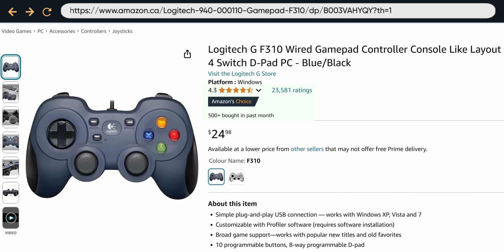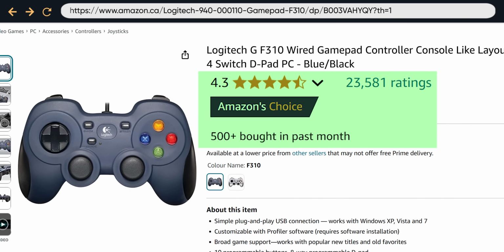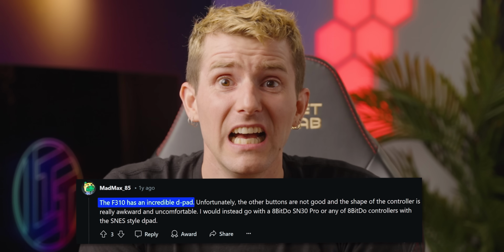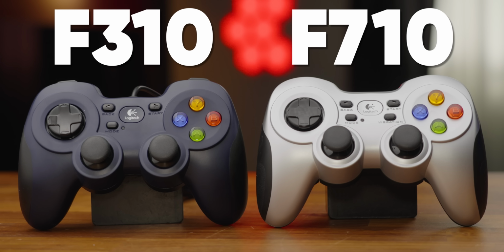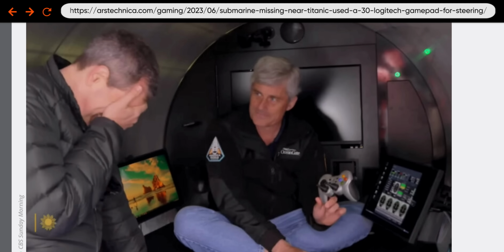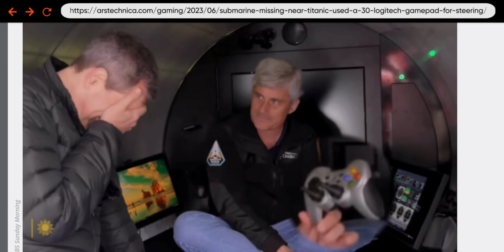I mean, it's apparently kept at least 25,000 of you reasonably happy, but look at the way the D-pad jiggles, and no. They like that? They love it. I mean, I guess if that's what you're used to. There's also the wireless variant, the F710, which is also pretty fine if you like your controllers to feel like a brick. In fairness, the price is right at just $20 and $40 respectively, and Logitech's established reputation for warranty service sets them apart from many other competitors in this price class. I mean, only the best will do for billionaires who need to visit the Titanic.